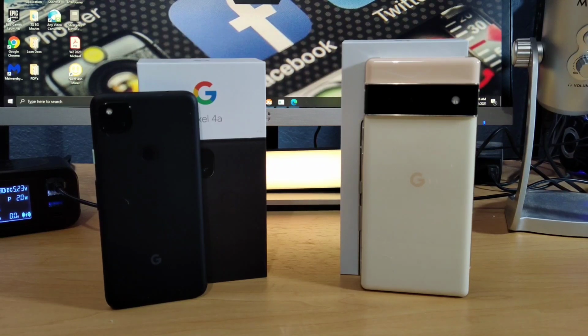Hey guys, this is Mike from BTech Reviews here, and today we take a look at the Pixel 6 Pro versus the Google Pixel 4a.